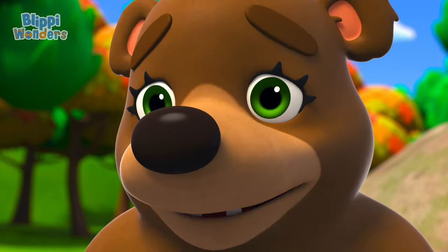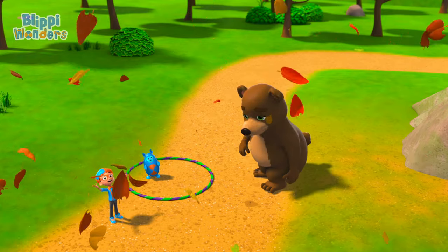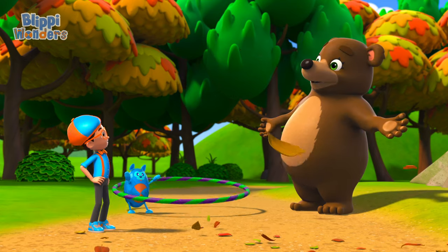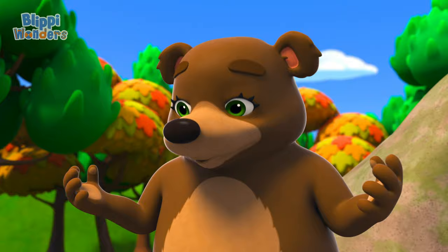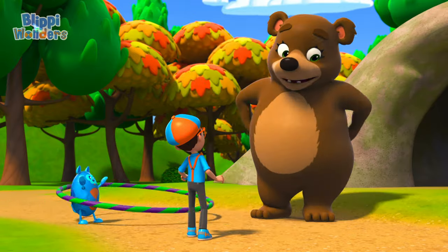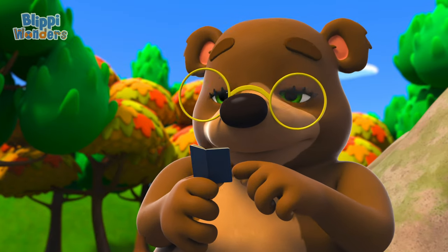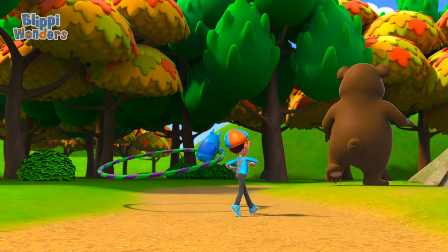Is it that time already? It's almost winter. Oh no! I've been having so much fun this summer, I totally forgot to prepare. I'm gonna have to move fast. Hey, could you help me? Of course! Thanks, Blippi! I've got quite the checklist. I'm gonna have to eat a lot of healthy food and fast so I can bulk up my fat and fur to keep me warm.